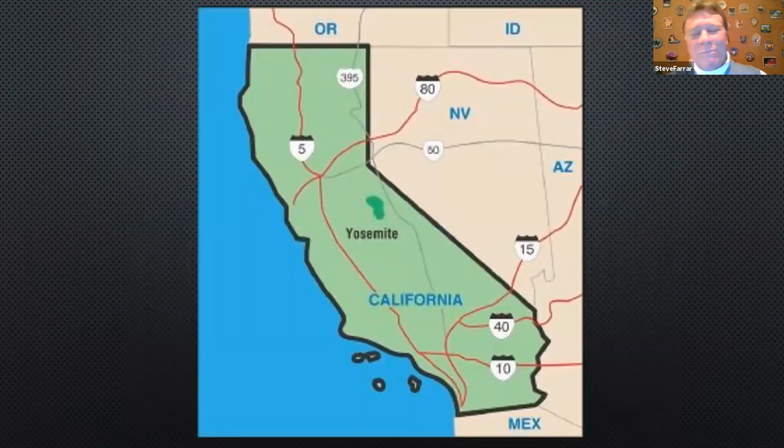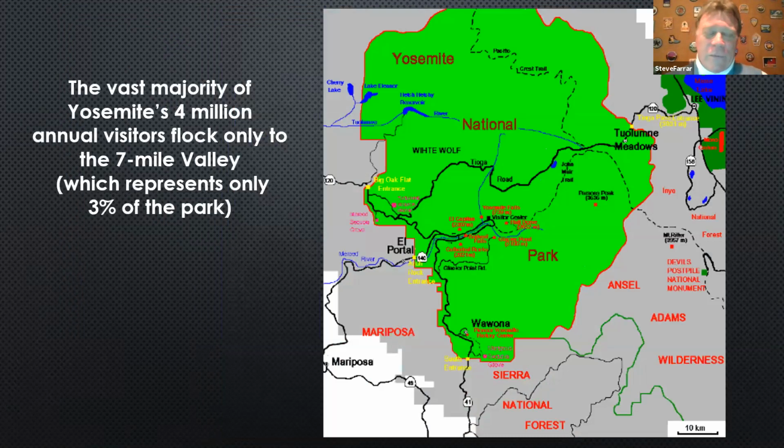Yosemite easily is worthy of the rest of our hour together here. It's up in the northern end of the Sierra Nevadas. You can see the middle there, the little prong that outlines the Yosemite Valley. It's very justifiable that all visitors flock to the valley. If you're out there, you have to go to the valley. It's amazing. But what you have to understand is that the Yosemite Valley only represents 3% of Yosemite National Park.